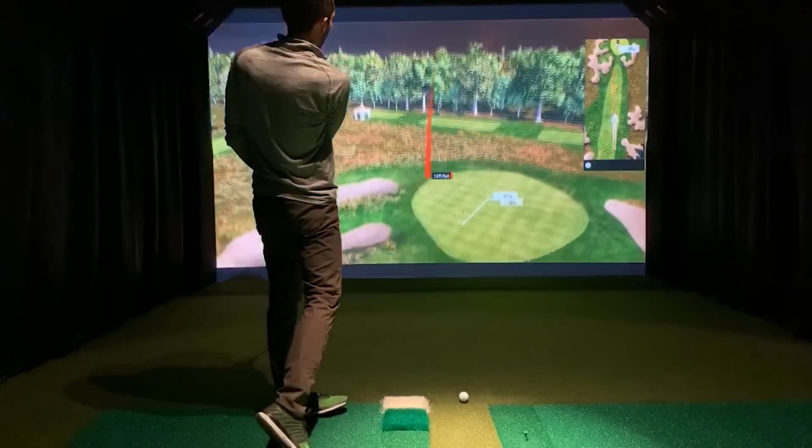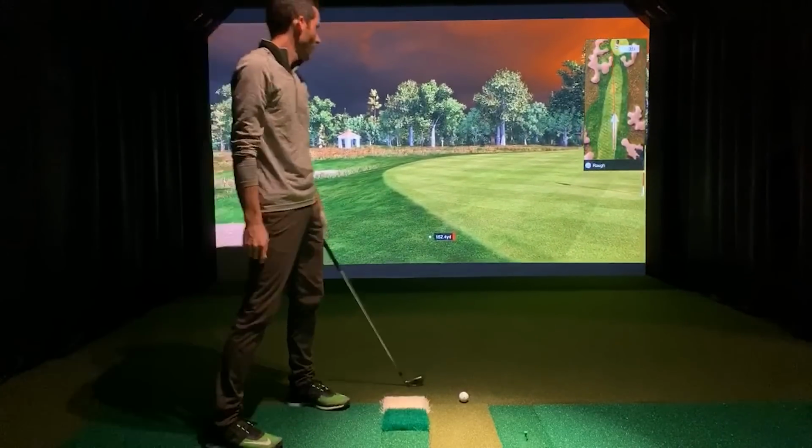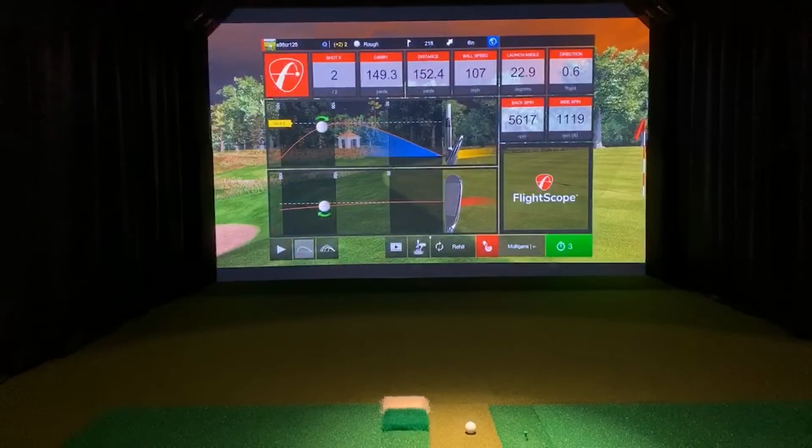Staring it down. Tugged it a little left. And also misses the green, but just left. It looks like it was pin high, Jay? Yeah, it was.